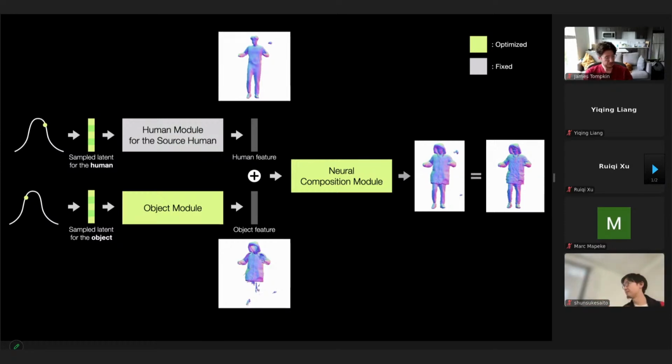So a key takeaway here is that even if you have limited resources, you just collect the data for a single person with and without the object. And by getting the power of this 3D generative modeling, you can still absorb the error and then build a composition model.